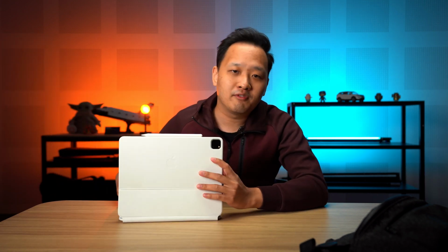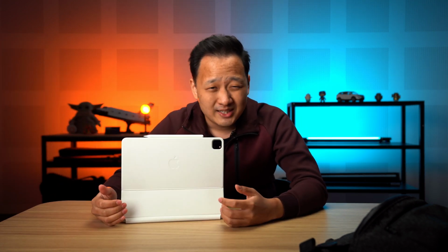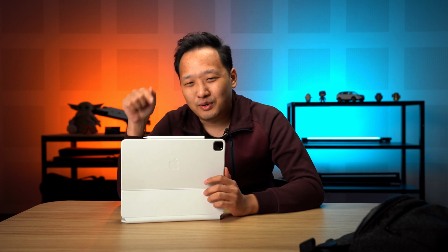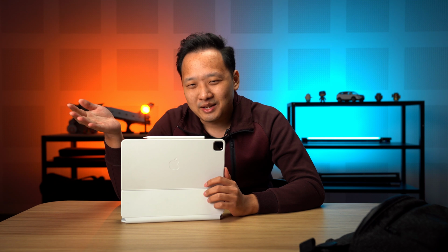I definitely think that Apple has done an incredible job with making the iPad Pro a legitimate productivity tool. But while I definitely think that I could replace my laptop with this 12.9-inch iPad Pro, it's also the only one that I wouldn't replace my laptop with.